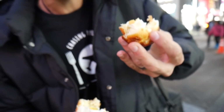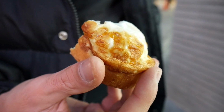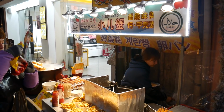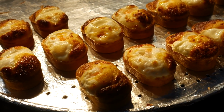Let's have another big bite of that egg and that cake or bread. A little bit salty, quite sweet, a little bit crunchy. I really like this as a snack. You can grab one, it's a good thing to munch on, and I love the sweet and salty element that it's got going on. And they look quite neat when they're lined up on the steamers at the stand. That's a really good start, a great little street food snack.